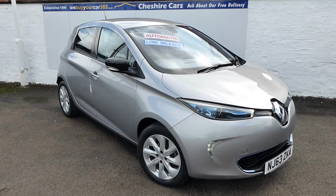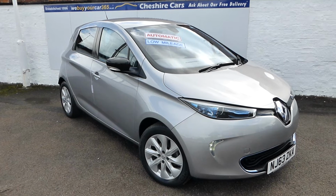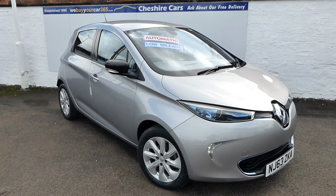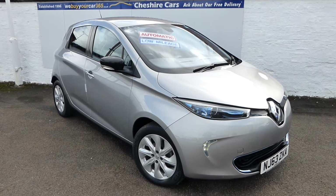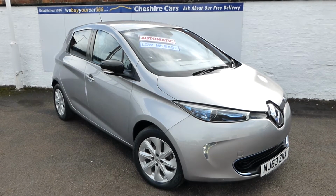There's a government grant of about £500, and the prices then start at around £250, depending on your house and where you want the charging point to go. So we can certainly put you in touch with a nationwide company that are very well versed with electric vehicles. But in the main, a very nice car.